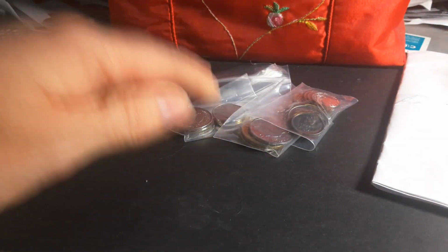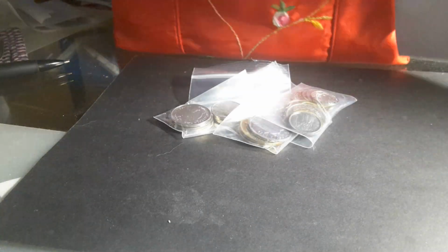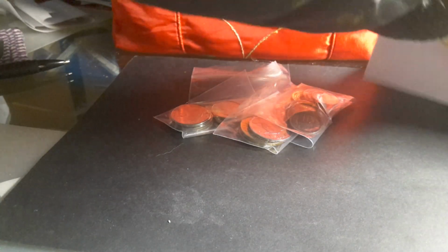So what have I got? Some coin sets. So there's some coins there. These feel like banknotes, so let's look at the banknotes first. Let's see what I've got. Ooh, yes. This is awesome.